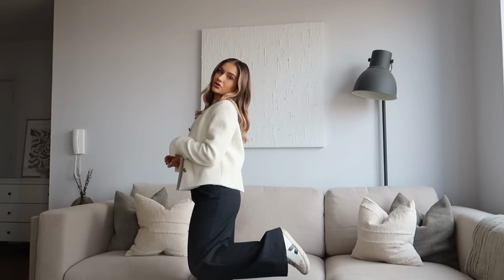And then underneath, obviously, I've just got on the black trousers. I've gone back to my trainers, and then I've just got on a simple basic from Because of Alice. This is just a tight fitting t-shirt bodysuit, really easy to pair underneath things, and obviously not very bulky.